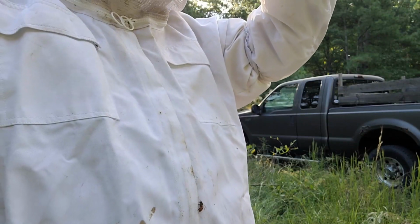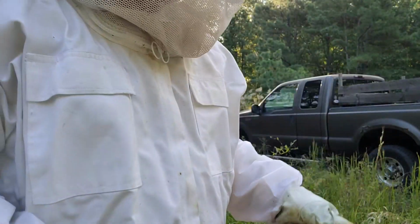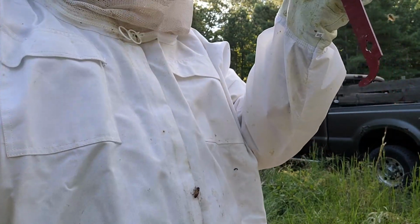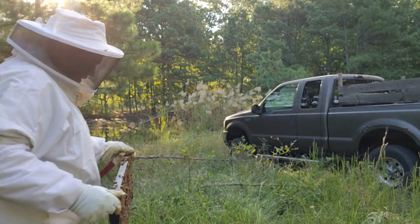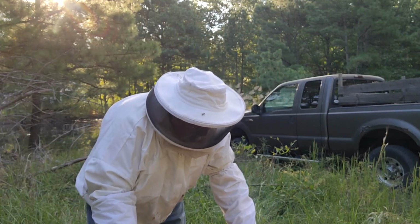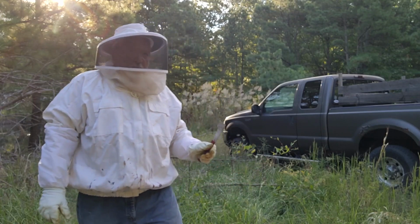Nope, we got plenty of eggs though. And like I said, with these eggs being capped, what they call capped and not open, that means they've been here for a bit, and they're going to be hatching fairly soon. So what we're going to do, we're going to take this frame and plug it right into this other hive. And you think, oh my God. But two things will happen.